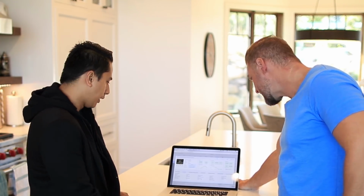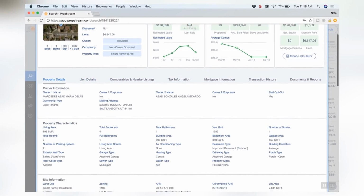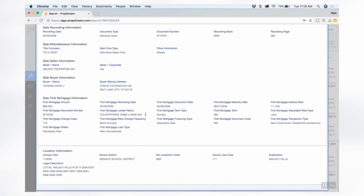That usually means that you could have a motivated seller, someone that doesn't know how to solve their $6,000 problem. Absolutely. It's encumbering the property. You might be the solution king on this. Absolutely. So now we can see lien details, our property details, we know who the owner is, property characteristics, site information, last sell information, prior sell information, which includes mortgage balance, interest rates, and so forth.